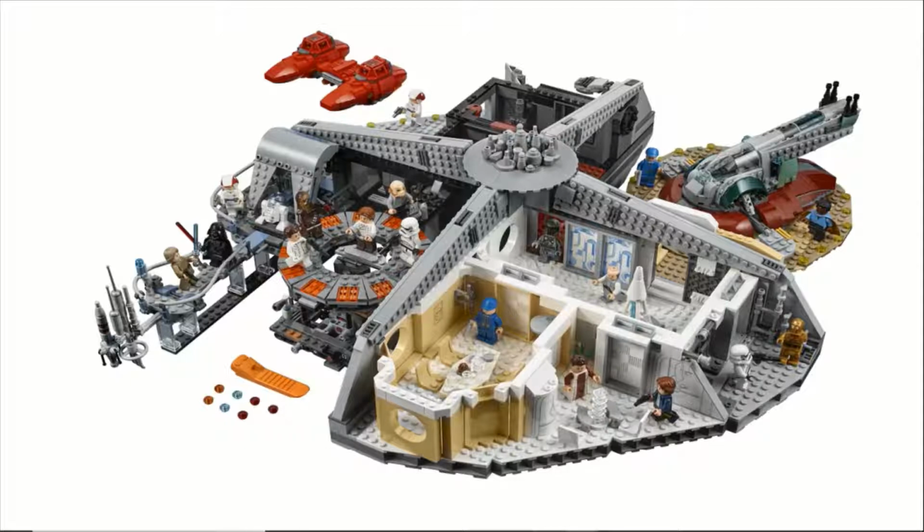You get 2 Bespin guards, Boba Fett, C-3PO, Chewbacca, Darth Vader. You get 2 different forms of Han Solo. You get him in that nice blue jacket when he arrives, and then you also have him in that white shirt before he gets put into the Carbonite. You also have that Han Solo in Carbonite piece. You get Lobot, Lando Calrissian, Luke Skywalker, 2 different Leia minifigures, 2 Stormtroopers, R2-D2, Ugnaught, IG-88, and 2 Cloud Car pilots.